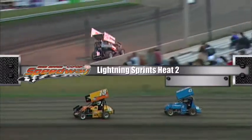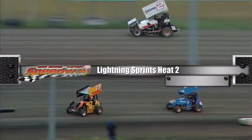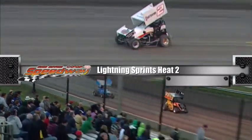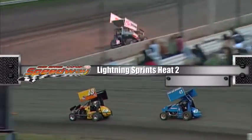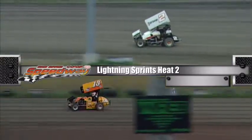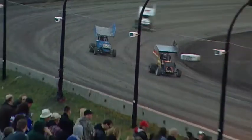We've got 4 laps to go in heat number 2 of your Manitoba Lightning Sprints. Three laps to go in this one. The Pack and Away Mobile Storage number 2 of Roland Bernard, currently your leader. Followed by the 31 car, Frank Ilias, and the 35W of Wally Butler round out your top 3. In the 4th position is the number 9 of Matt Zaleski.